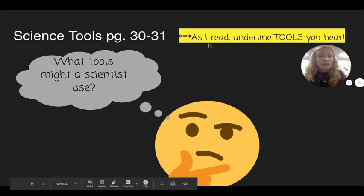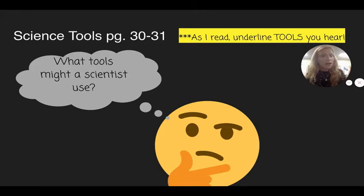Now, as I read, I want you to underline any tool that you hear. So if I talk about binoculars, I want you to underline binoculars. There's no binoculars in there. Okay, so that will help us with active reading. And so when we go back into our text later, if you want to help study for the quiz or look over your notes, that will help you review.